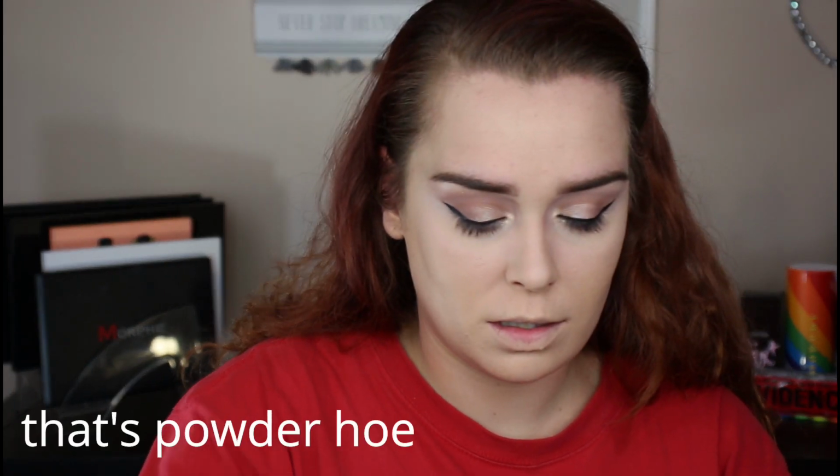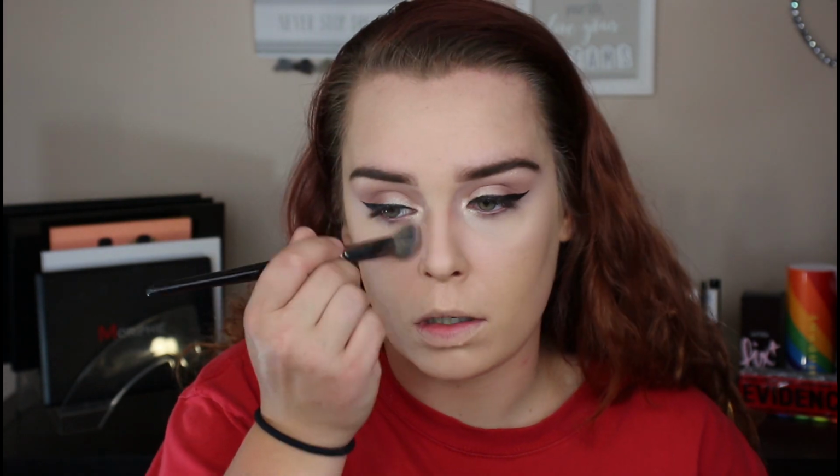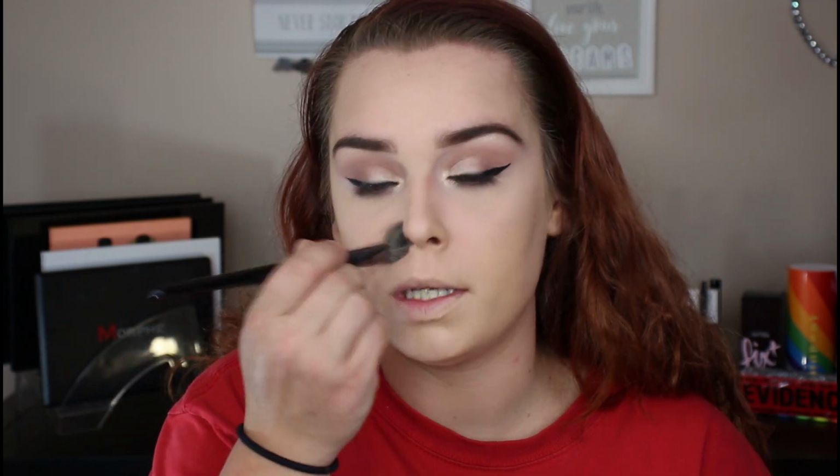And now for my under eyes, I'm gonna take the JEFFREE Star Magic Star Concealer, and this is in the shade Rose. I'm going to take this on my E4CX brush, and I'm just going to set my under eyes. And then also, I always do this with my setting powder, but I take a little bit and I stick it in my smile lines, because I have a tendency to really crease right there.